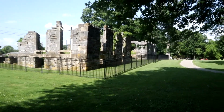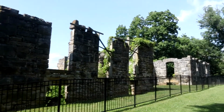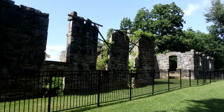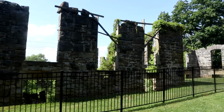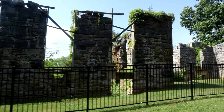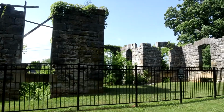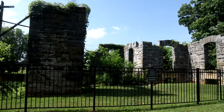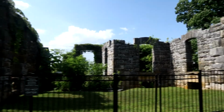Today we're going to be visiting Bell's Tavern, located in Park City, Kentucky, in the heart of Kentucky's cave country. Bell's Tavern was built by Revolutionary War veteran Colonel William Bell. The inn became a hot spot. Built during the mid-19th century, the tavern was gutted by fire just prior to the Civil War. The family intended to rebuild the structure, however, the outbreak of the war prevented them from completing the project.